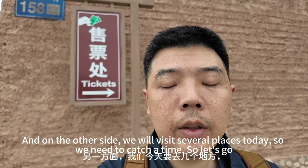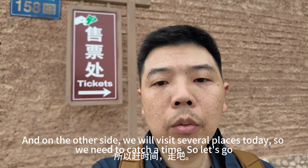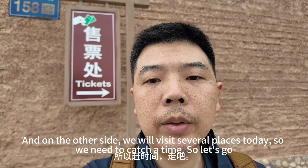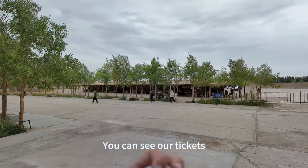And on the other side, we will visit several places today, so we need to catch the time. So let's go. And you can see our ticket.